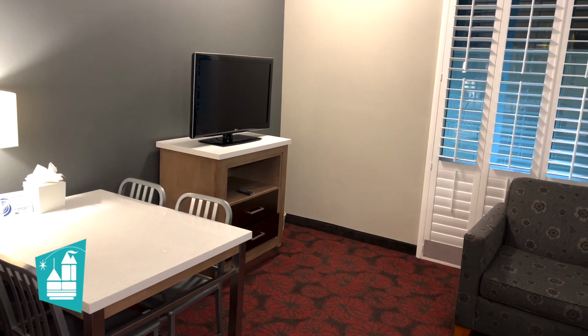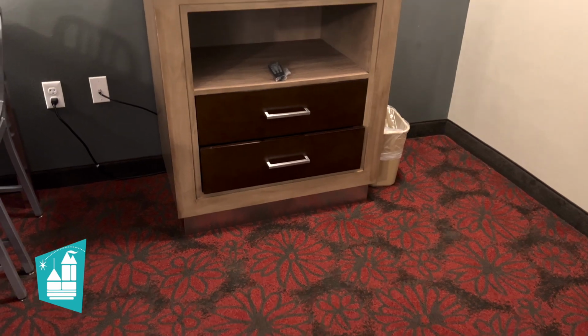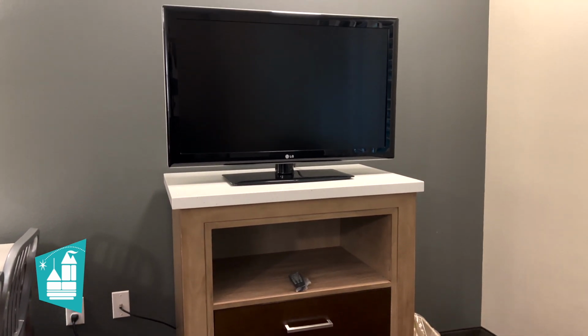The living area also has a wonderful storage area and a dresser. Tons of storage with these 2 drawers plus the open shelving, and another TV in this room as well.